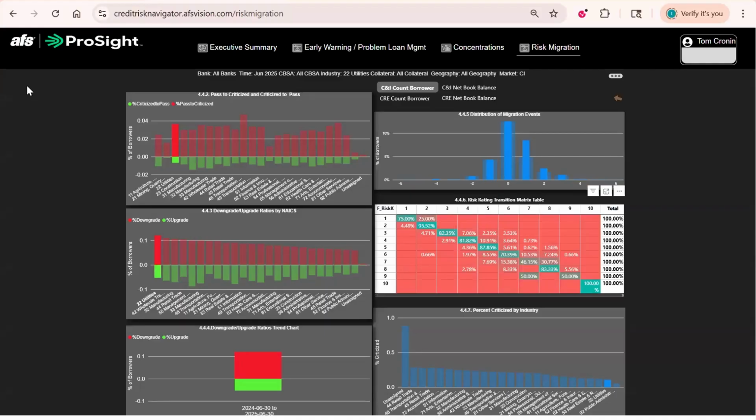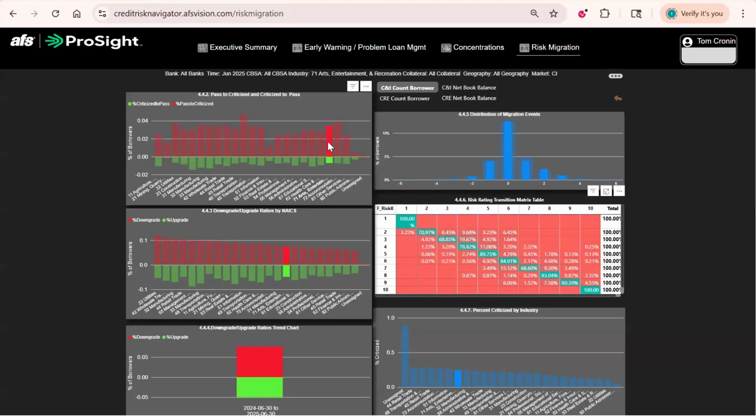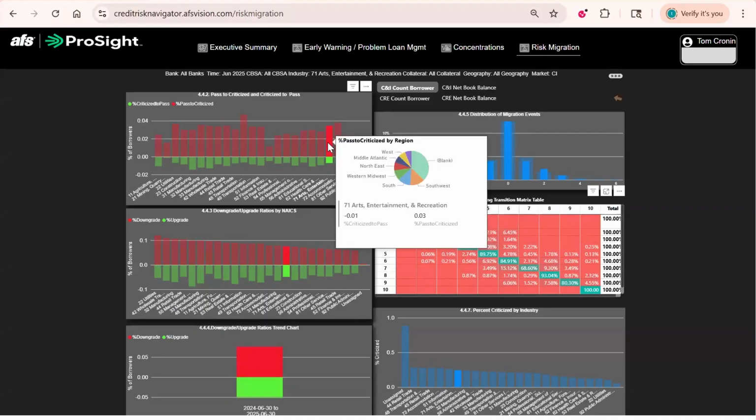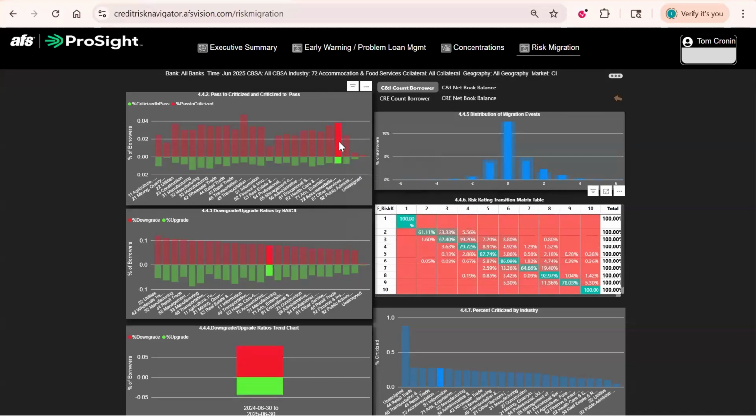So one more. I want to look at 72 and make sure I got it. This is 71. Here's 72.